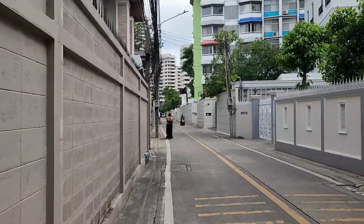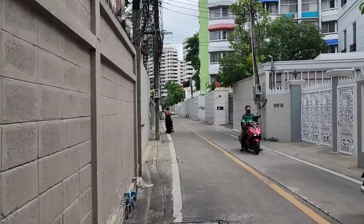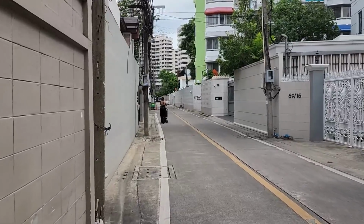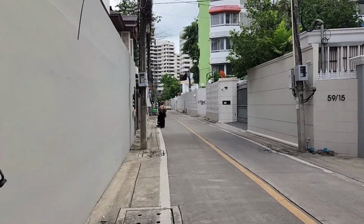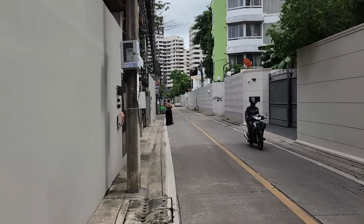So keep in mind, we are about 10 minutes from the crazy busyness of Sukhumvit. You just get back in the neighborhood a little bit, and all you're going to hear are a couple of motorbikes. Now, my street is a little busy. It's kind of a thoroughfare.